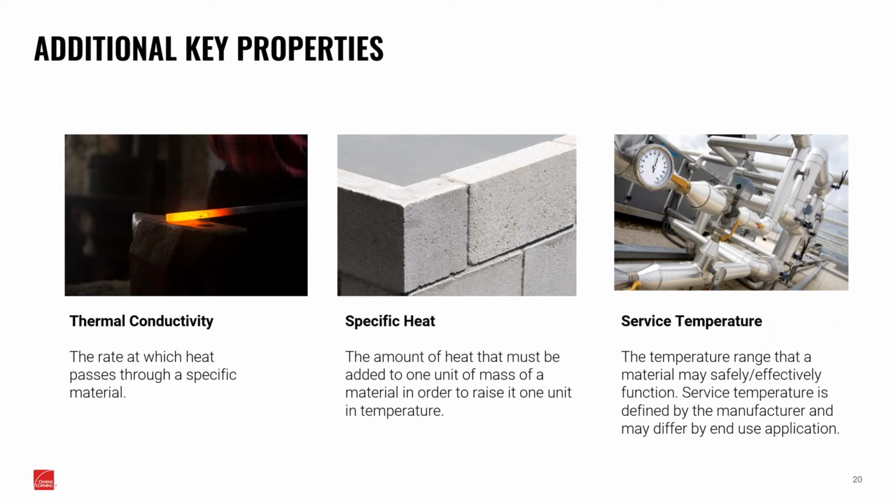effectively function. And that's typically listed on data sheets for both mechanical and industrial installations. The surface temperature is typically defined by the manufacturer and test methods such as ASTM C411 and C447. And it may differ by the end-use application. Exceeding the maximum service temperature can permanently change the material properties by causing degradation that could include shrinking, melting, warpage, or just overall deformation of the product.